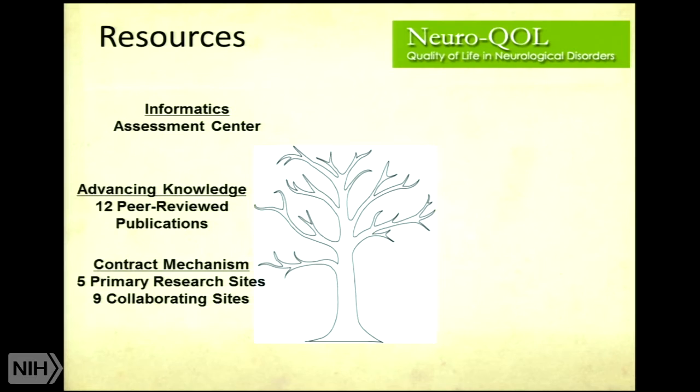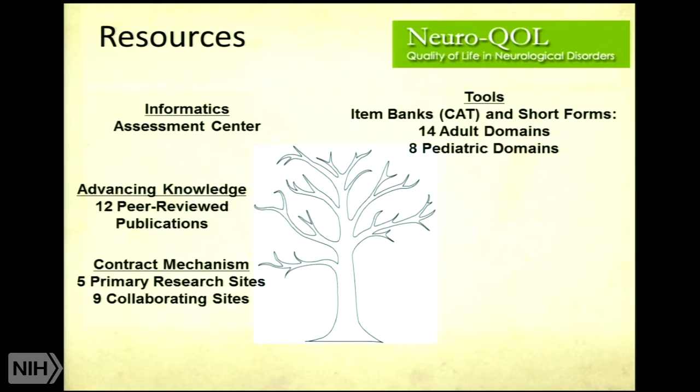Item banks, 14 adult domains, 8 pediatric domains. If a domain was the same as a domain covered by PROMIS, and we'll say later with Toolbox, they're not different instruments. They're the same with validation within the clinical sample, but very often some symptom-specific issues are different. They've all been translated, validated in Spanish.